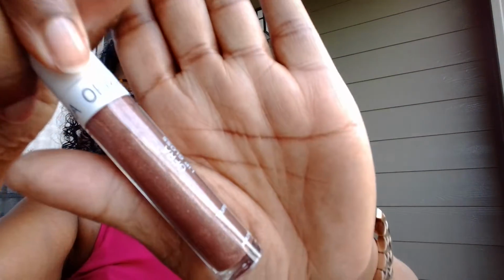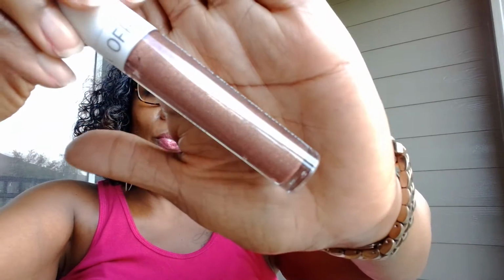Ooh. The Ofra lip gloss in truffle. Oh, that's so pretty. If I didn't have pink on right now. Oh, wow. It smells good. It smells like icing or something. That's going to be really pretty. It's got little gold flecks in it.